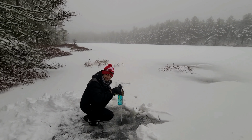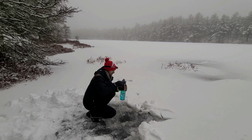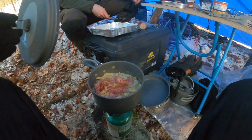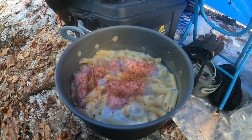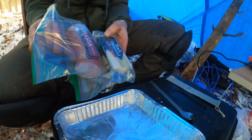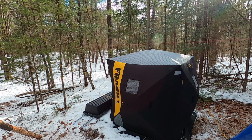Gonna pump some water out of this lake. Otherwise it's good. We're preparing lunch. It's the pasta with the sausage. And Brandon is cutting out some of this kielbasa with the cheese. Having some of this fish.